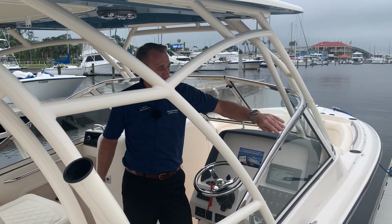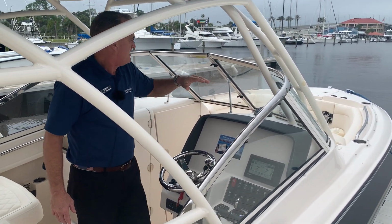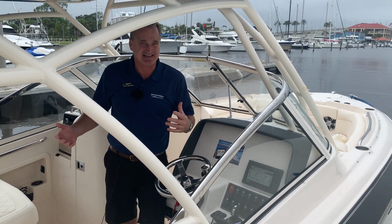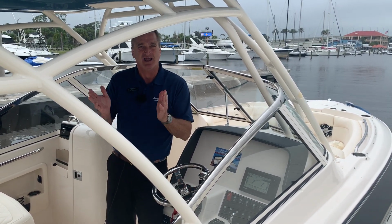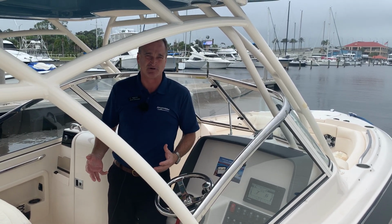Nice high windshield, polished stainless steel windshield trim on this. Large bow seating area. One of the nice things about this boat is that it's deep on the inside. It's deep on the inside because it's a real deep V hull. It's got a real sharp entry on the bottom. It's a great ride, super smooth riding.